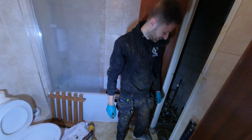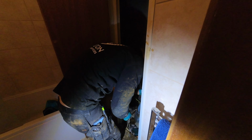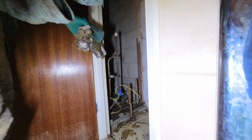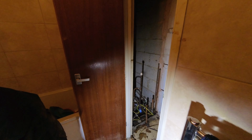Coal miner. So there's not a lot we can do with regards to converting it, because pipes are just coming out of concrete. We can't remove that bottom base because the pipes are coming through it as well. So we're going to literally just have to link it out as best as we can.